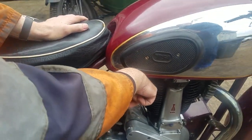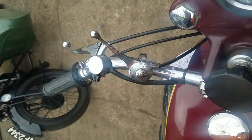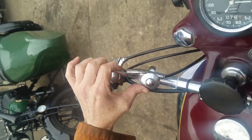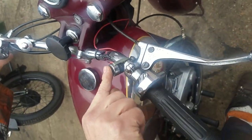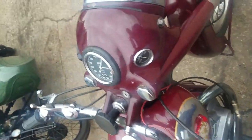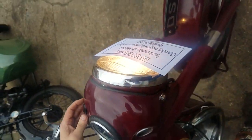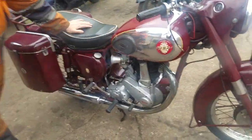It did take a while yesterday. So here we go, that's the controls. Valve lifter, clutch, dip switch, ignition advance and retard. It's a slack advance on this, so that's fully advanced, so we'll retard it a bit. Front brake, hooter, throttle. There you go, the lights are there. Why no hooter? That was working yesterday. No, that'll work. Get a bit of it.